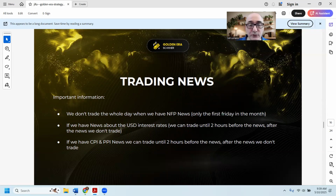Also, if you have news about any USD interest rates, okay? So if any of those, it'll more than likely be the high impact red folder or 3-star news. But even if it isn't, when you see that it's about interest rates, then he tells you specifically you can take a trade up until 2 hours before that news comes out. After that, you can't take trades, and you do not trade that day after the news, okay?